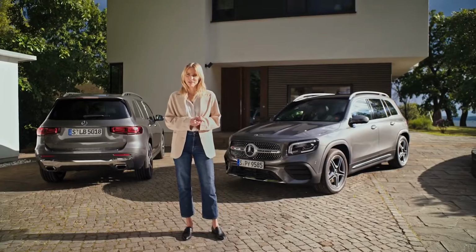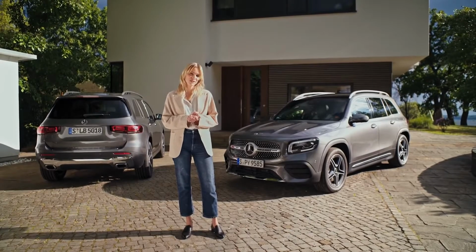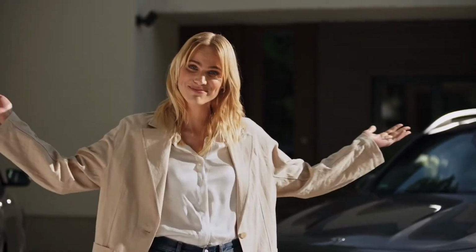Today, I would like to introduce you to the new Mercedes-Benz GLB, which is a completely new member to the brand's SUV range. Welcome to Berlin!